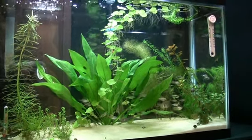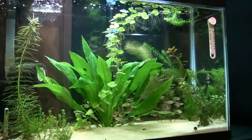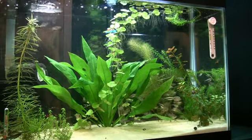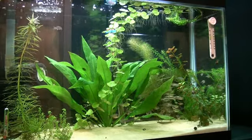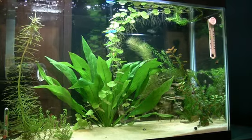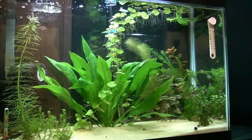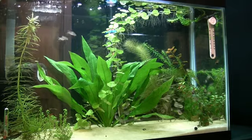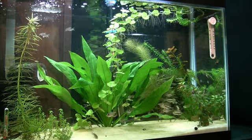Tank looks good. So what kind of temperature are you keeping this at? I'm looking at it over here. About 80 degrees. Okay, that's high. I'm in the mid 70s myself. Well, that's good also. And I see a coolie loach in there. Did you get a couple coolie loaches? Six. Six of them. That's it. Nice school. Tank looks good.